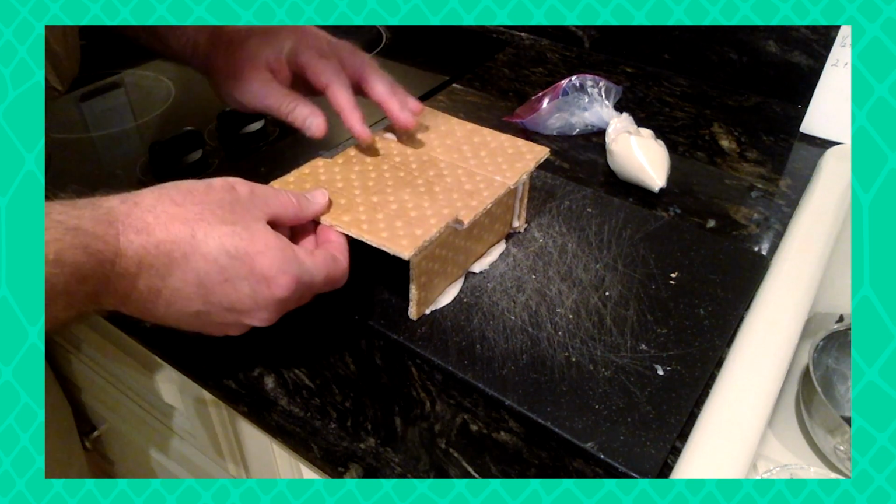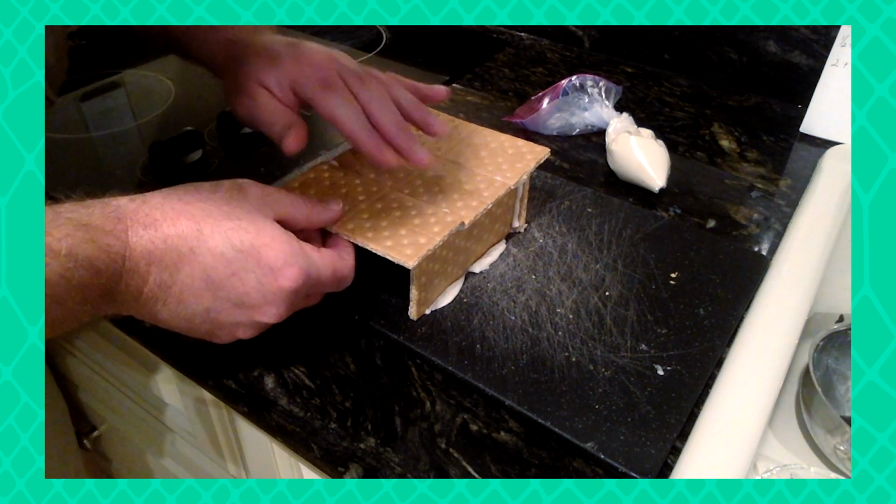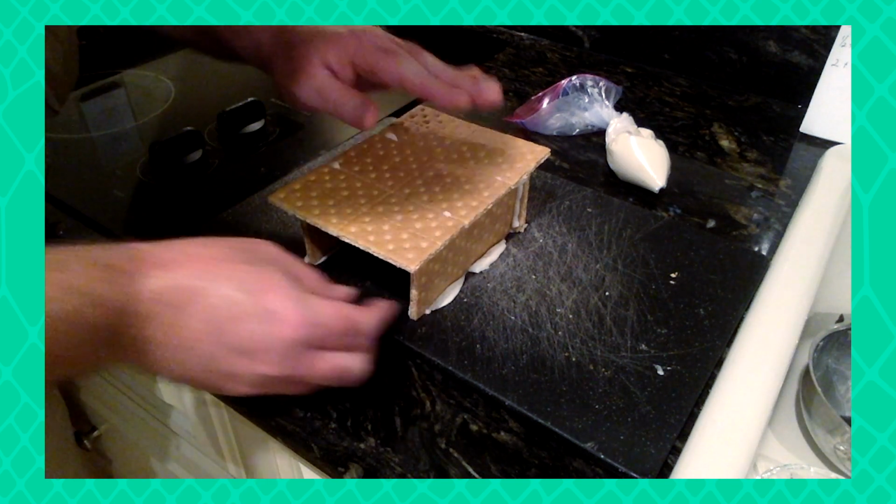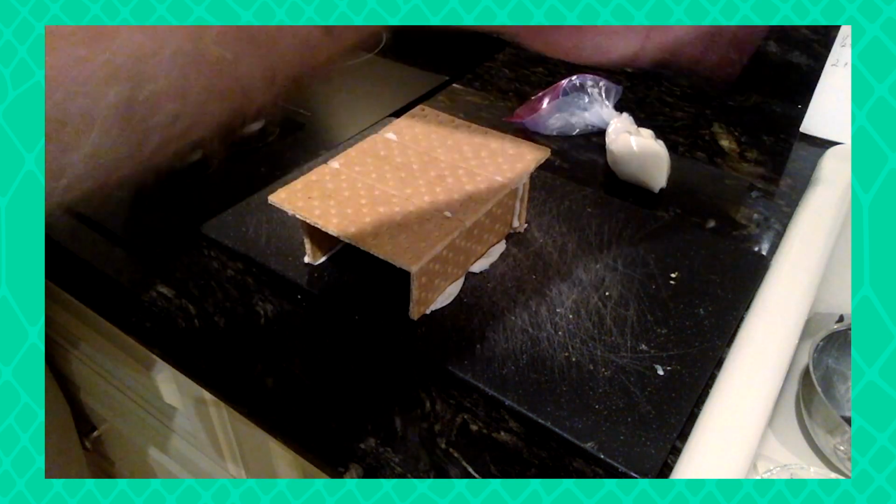In place, and you know, if you wanted to, you could even start with my design and perhaps add a second story to it. So there we have it.